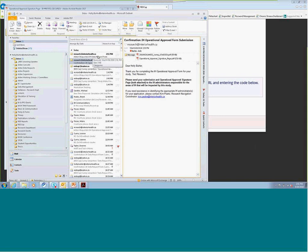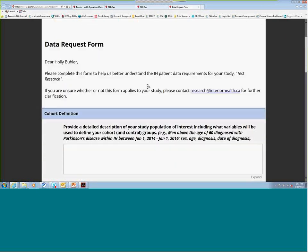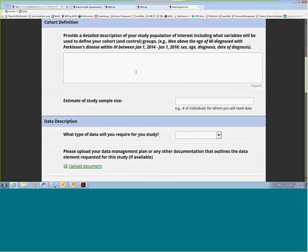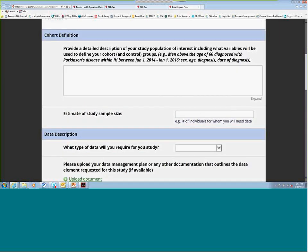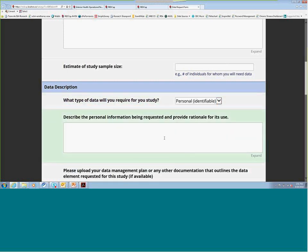So, also, a minute after your submission, if you have submitted a request for data, you'll receive a link to the data request form. This asks for information about the cohort of interest, so the study population of interest, and the type of data you're requiring, whether it's from the spectrum of aggregate to personally identifiable. If identifiable, we do ask that you provide rationale for its use.